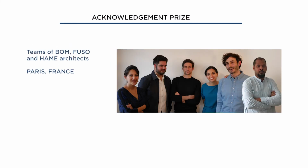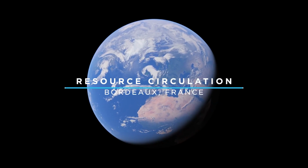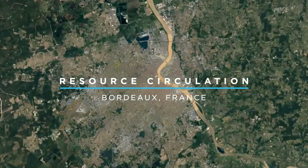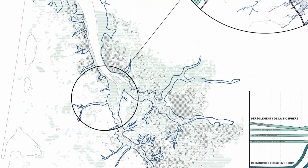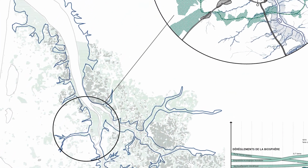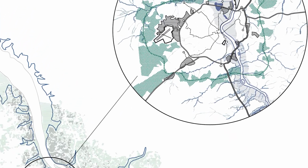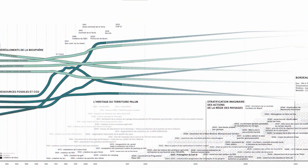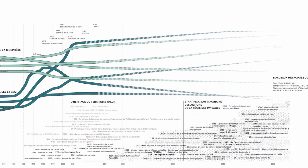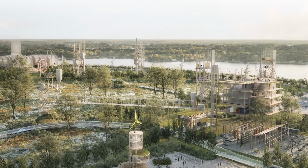Another acknowledgement prize goes to BOM, Fuso and HAMBURG architects in France for Resource Circulation, a visionary city development project triggering new sustainable dynamics in Bordeaux. France is committed to ambitious environmental goals. By 2050, the nation aims to become independent from carbon fuels and reduce its greenhouse gas emissions to a quarter of the 1990 levels. Within this scenario, the project Resource Circulation aims to turn urban waste into a valuable resource for the city of Bordeaux.